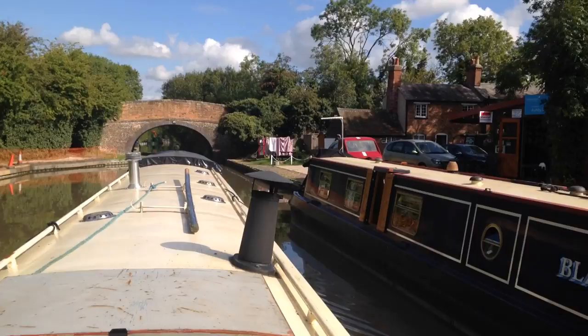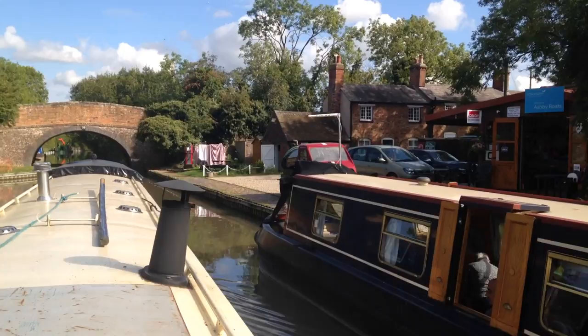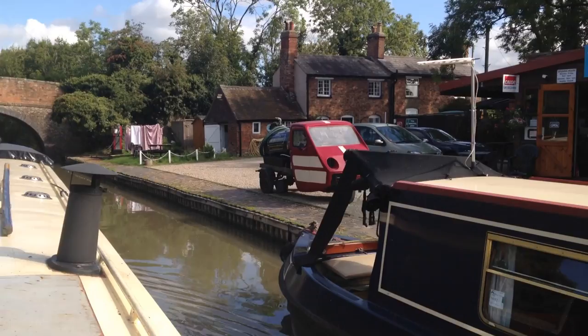Boat company again, full services. Looks like there's some sort of shop there, but have a quick look at this. How about that then? When's the last time you saw one of those? Give yourself a point if you can guess what that is.